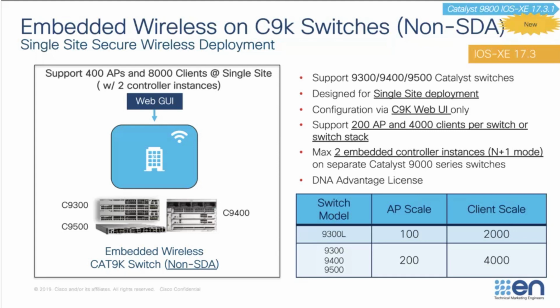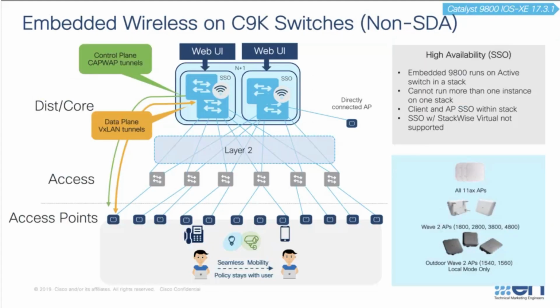It does need the DNA Advantage license, so just keep that in mind. And going a little bit deeper into the architecture, you can see that there are 2 stacks here on a single site. So this image is showing you a deployment where there are 2 switches or 2 switch stacks, and they can independently be in SSO mode. They can also do N+1 between each other.